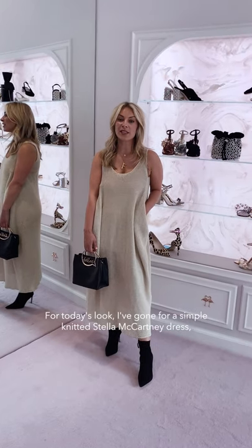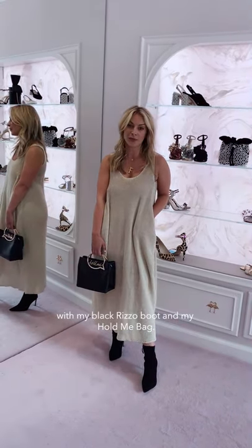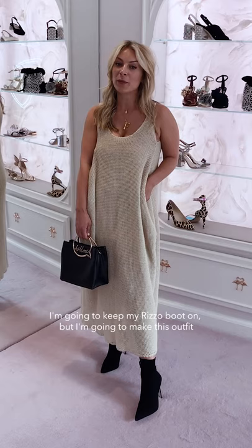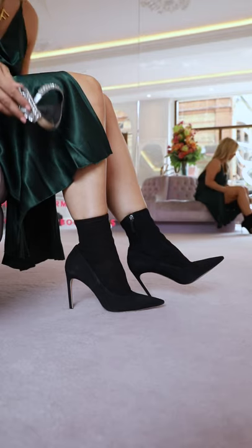For today's look, I've gone for a simple knitted Stella McCartney dress with my black Rizzo boot and my Hold Me bag. I'm going to keep my Rizzo boot on, but I'm going to make this outfit a bit more nighttime appropriate by adding my shoe jewelry.